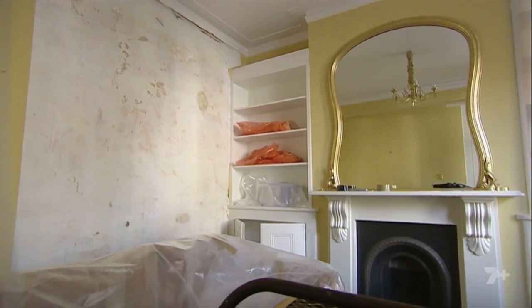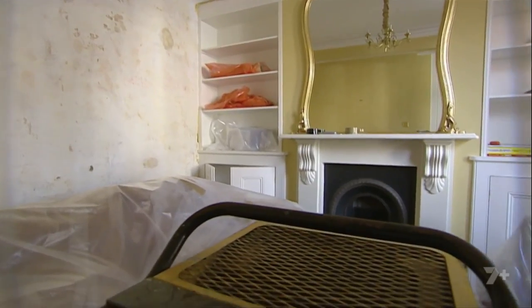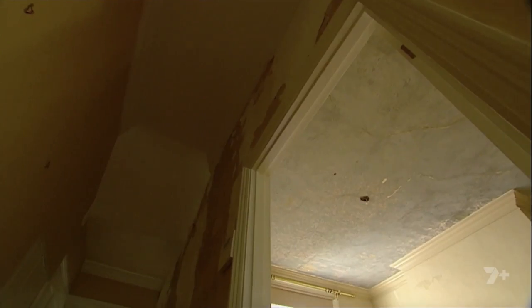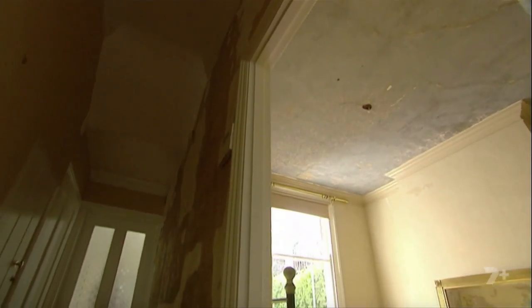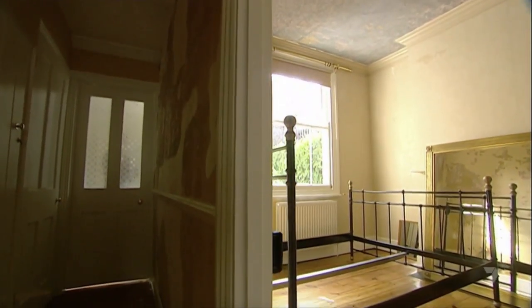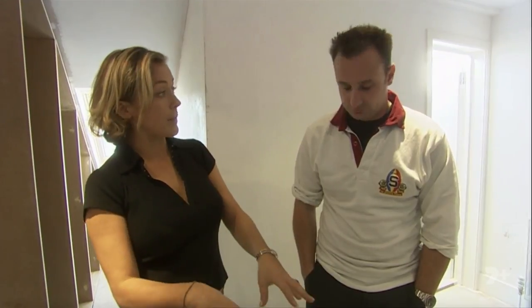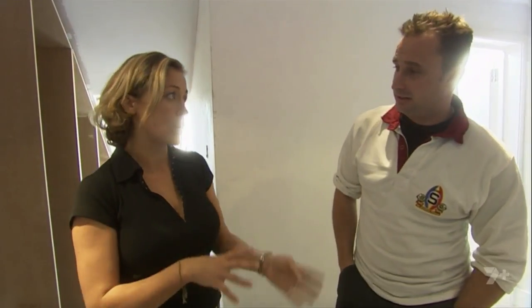I mean, the building work started, just bulldozed ahead before the party wall agreement was even signed. I think it could have been dealt with an awful lot better. 5 months into the development, and Jonathan's relations with his neighbours are worse than ever. I understand that they've actually moved into a hotel because the water went through into their bedroom while they were in their bed, and they're thinking of suing you for that.